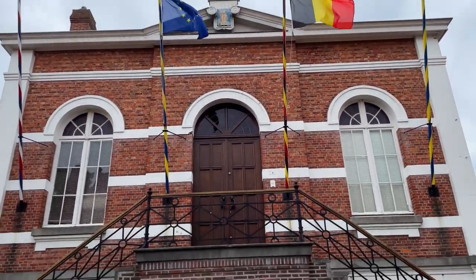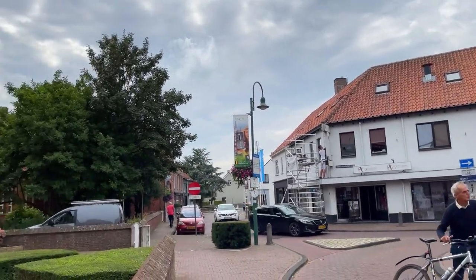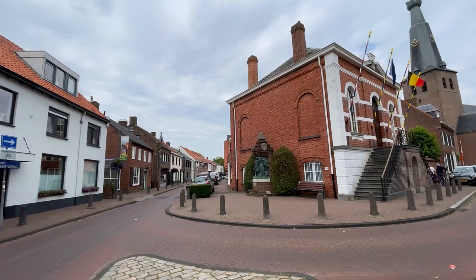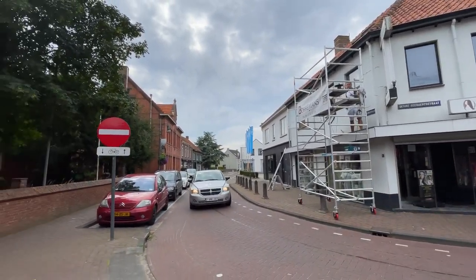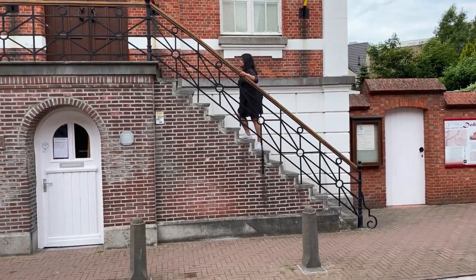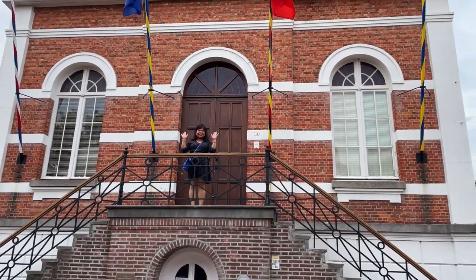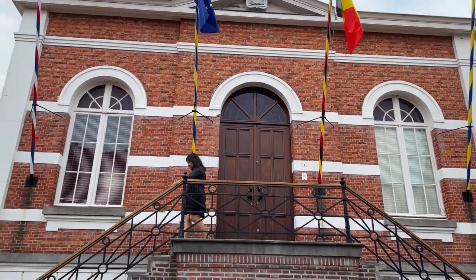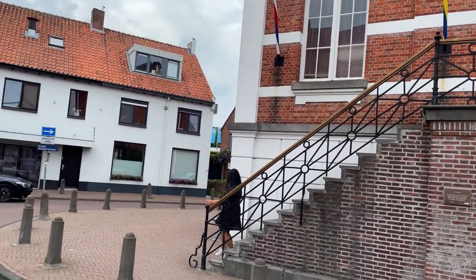This is the old town hall of Baarle-Hertog. But the other side of it is actually the Netherlands. So that's Belgium. And the other side is the Netherlands. Yeah. I only went up and down the stairs, and I have actually crossed an international border.